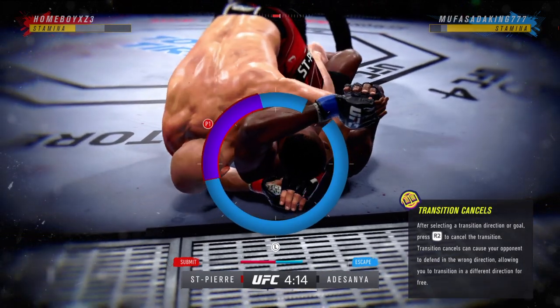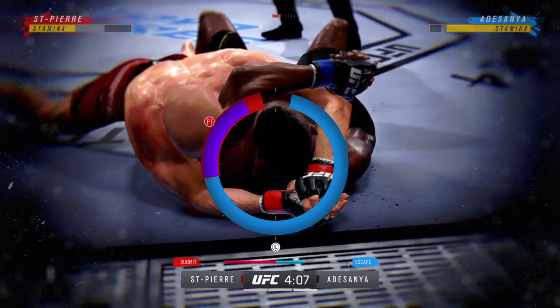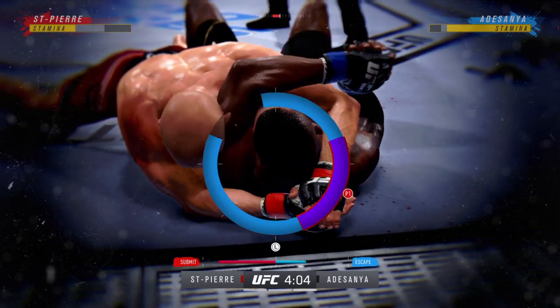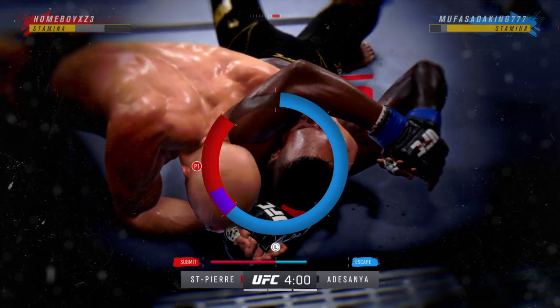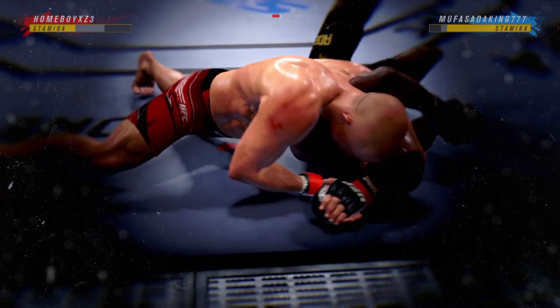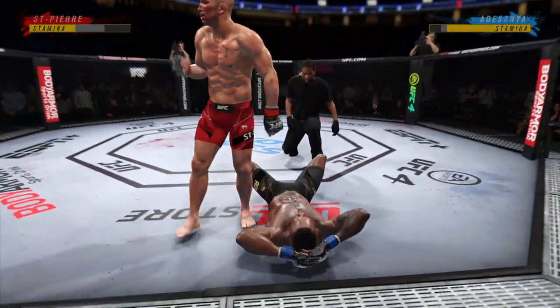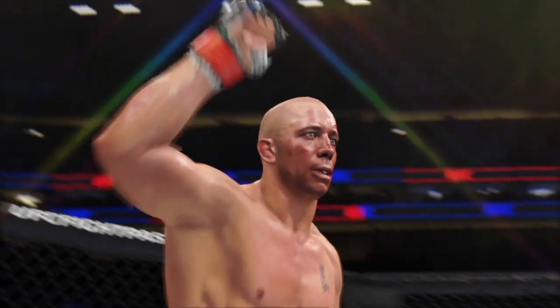Needs to push the arm to the side. Get his head against the mat. Now watch this. Oh, he might have got him with a choke. He got it, John. Oh, he got it done, absolutely. He finishes his opponent by way of submission.